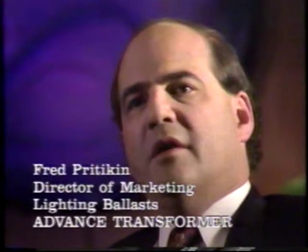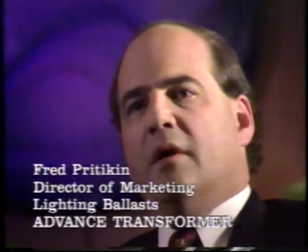And Echelon gives us a platform, an enabling technology that will allow us to support the user's interests for more control in their office environment. That control element is the thing that will be making the difference to users of fluorescent lights in the future.